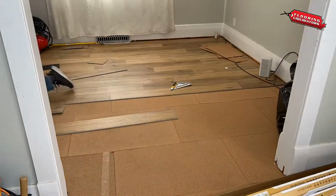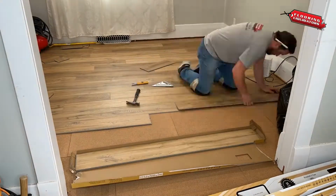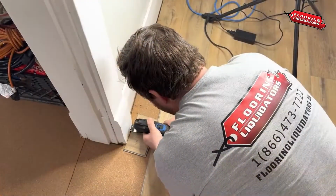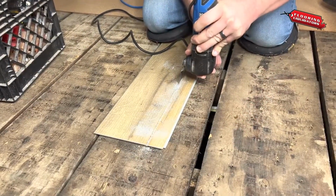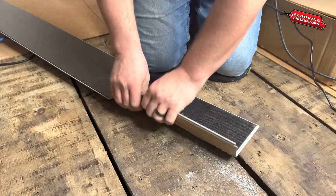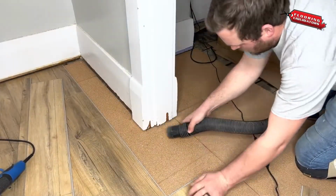We're here to make new flooring easy and affordable while giving you incredible results. Whether you're looking to enhance your home's aesthetic, increase your property value, or finish an unused space, Flooring Liquidators has fast, affordable flooring services to take your home to the next level.